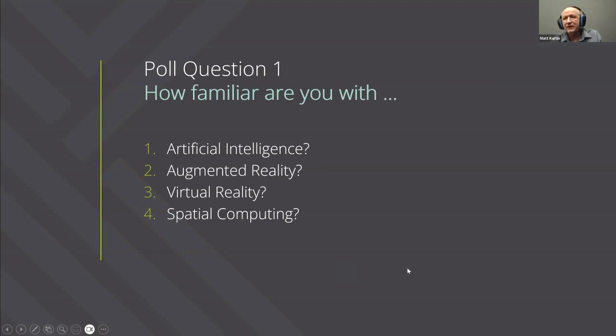I'd like to start right off with a poll question here. And the question is, how familiar are you with artificial intelligence, augmented reality, virtual reality, and spatial computing, which are the topics that we'll be talking about today? So go ahead and make your choices there.